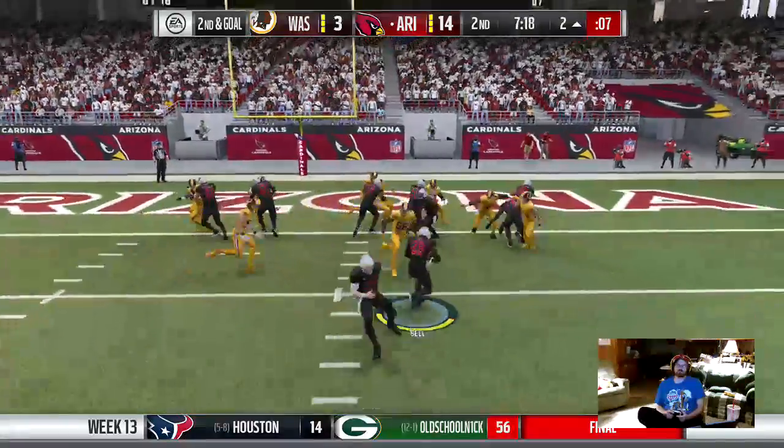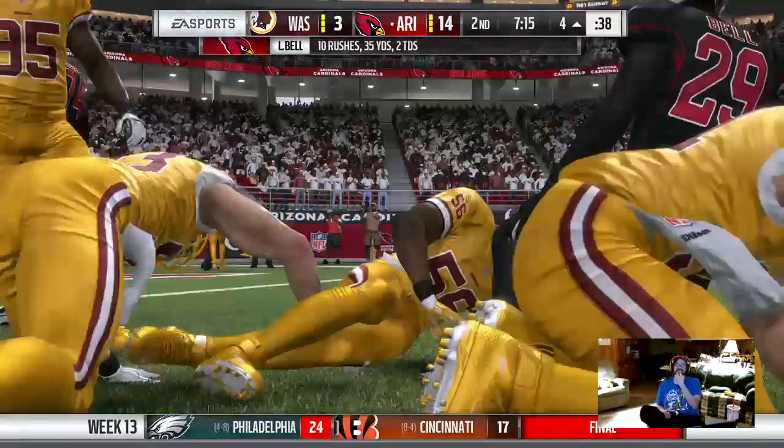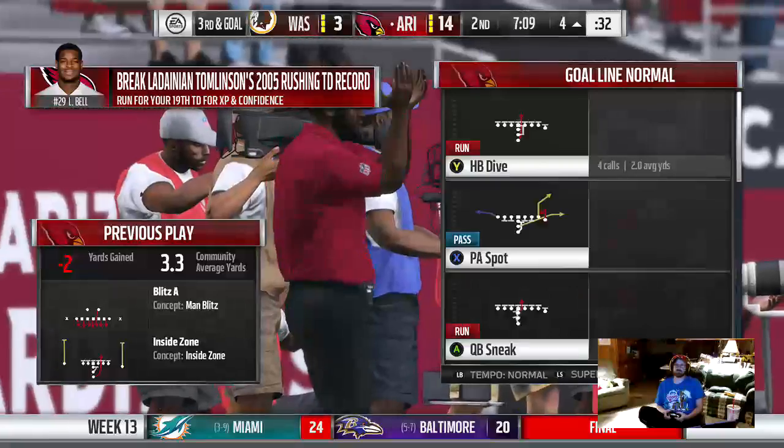Second and goal from the 2-yard line. They'll try and run it in with Bell, and this one will wind up with him losing yardage back to the 4-yard line. He lost 2 there. And it's third down and goal.